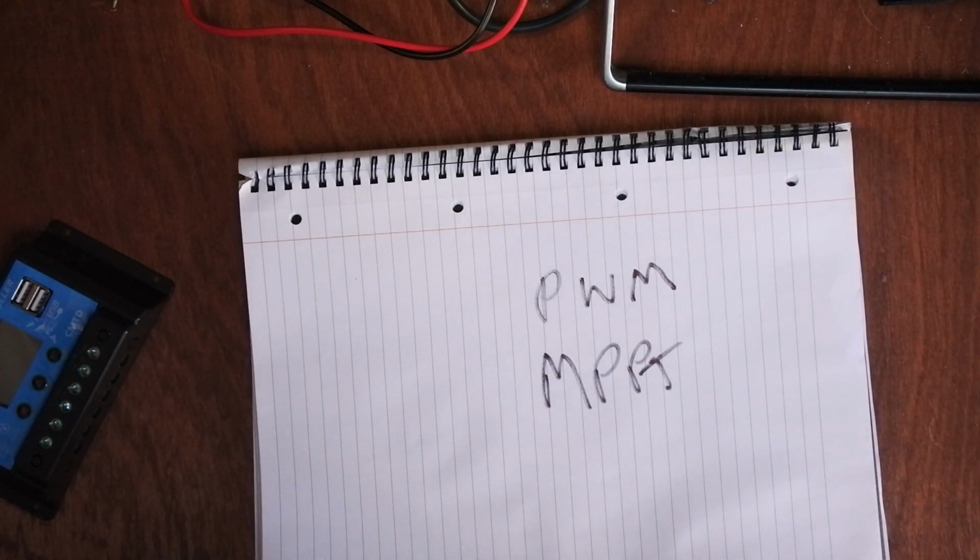Generally, you pick the one above what you need. So if you're powering, say, a laptop and a monitor, that's going to be about 100 watts. You'd get a 150 watt inverter. The reason being is that inverters waste a lot of energy in doing the conversion. Typically 20%, and I'll show you this in the mathematics when it comes to it.